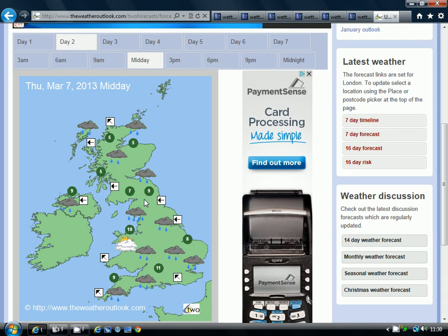Generally, Thursday is going to be a cloudy day with outbreaks of rain on and off through the day. A lot of the rain will be light and patchy, but there could be heavier rain almost anywhere. Going into Friday again, I've got a lot of cloud across the country with rain around as well. Again, most of the rain on the light side, some heavier rain in places. It'll turn more persistent and heavier, I think, that rain in the southwest actually through the course of Friday.